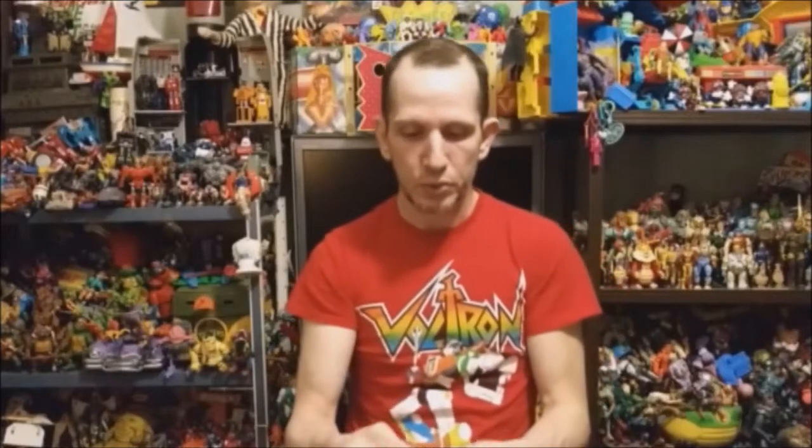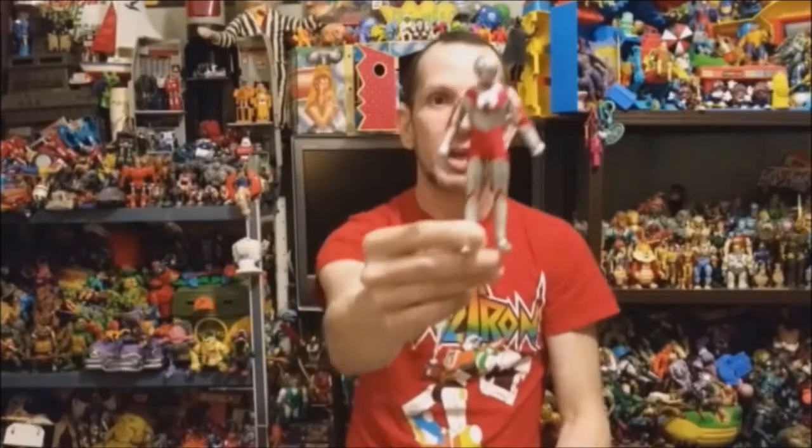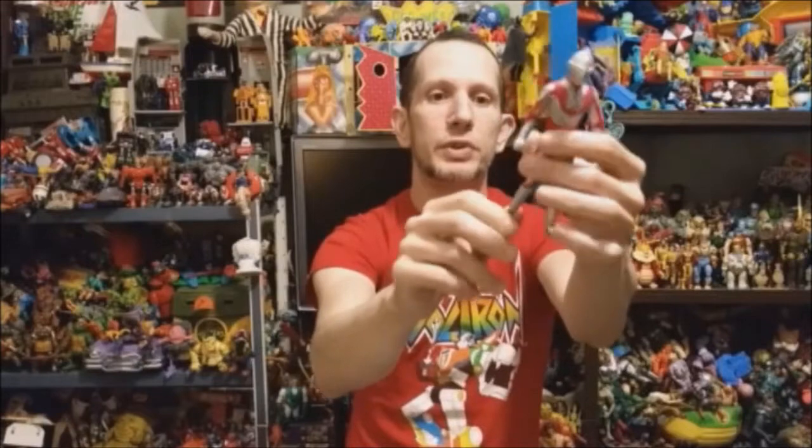And this was pretty cool too. This is a prototype, which I looked up. Prototype Ultraman figure. He's very posable. You can move his knees. You can move the feet. I think he was 89 or 90, I want to say. Actually, older than that, I believe. I think it says 86.